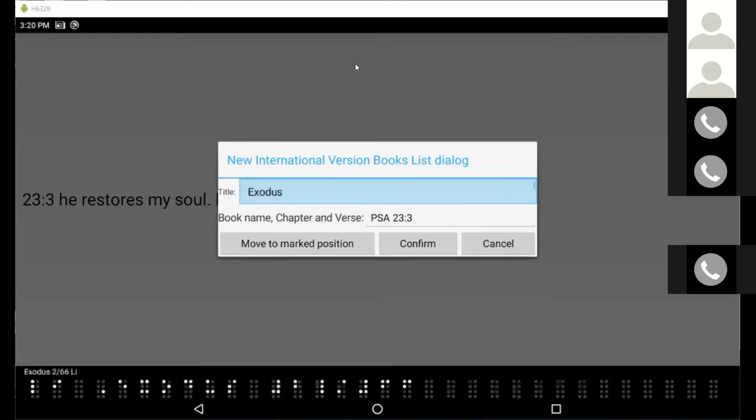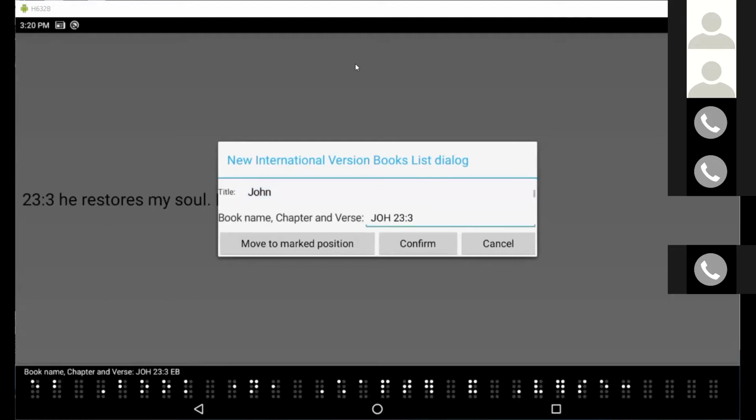So I'm going to go ahead. Exodus 2:66 list item. And let's say I want to go to John. Joshua 6:66 list item. The book of John. Judges, Jeremiah 24, 6, Job 29, 66, Jonah 32, 66, John 43, 66 list item. Okay, I'm going to press enter on that. Book name, chapter and verse, Job 23, 3 edit box.